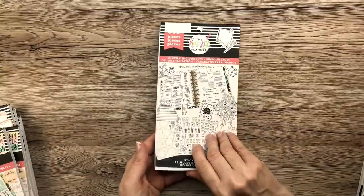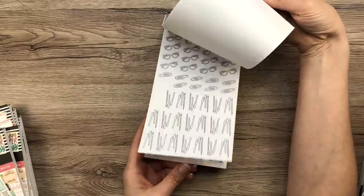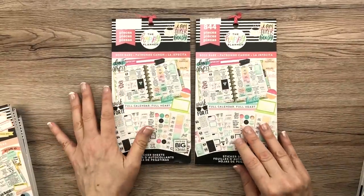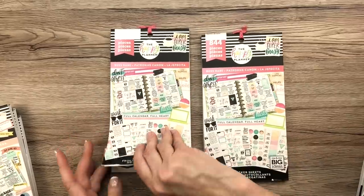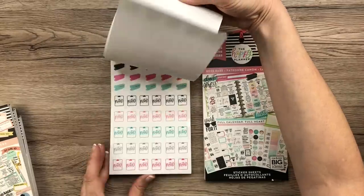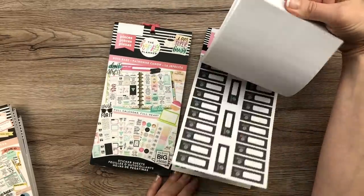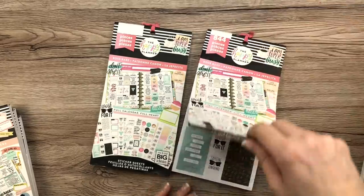Then we have journaling doodles, another one I've used a lot. You can see a lot of these stickers are missing as well. That's really fun. Then for some reason I have two Boss Babe. I think I bought one and then the Happy Planner sent me one, something like that. So I've got two of these. And I haven't used too many in here. I probably should have given this one away as soon as I got it instead of trying to keep both and use them both.